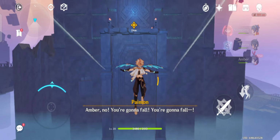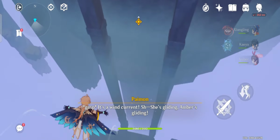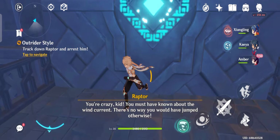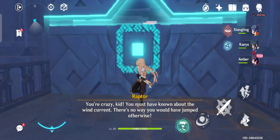Amber! No! You're gonna fall! You're gonna... It's a wind current! She's gliding! Amber's gliding! You're crazy, kid! You must have known about the wind current. There's no way you would have jumped otherwise. The wind takes care of those who have courage. Now sit still and await your arrest, like a good little boy.